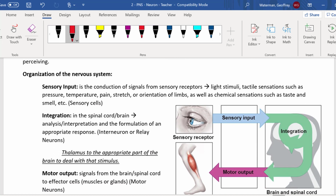So the organization of the nervous system: sensory input is the conduction of signals from sensory receptors. If you think of sensory receptors, you think of your senses. You've got your sight, smell, hearing, touch, all right? So those are tactile sensations, pressure, temperature, pain, stretch, as well as orientations of limbs, as well as chemical sensations such as taste and smell. This is all our sensory input. And then what happens is, when we get some sort of sensory stimuli, those messages get sent to the spinal cord and brain for analysis and interpretation and the formulation of an appropriate response.